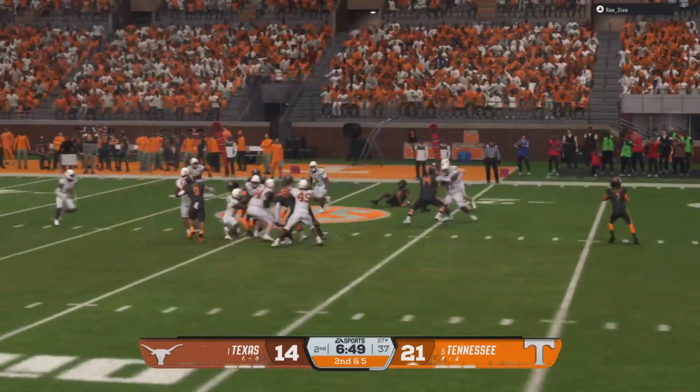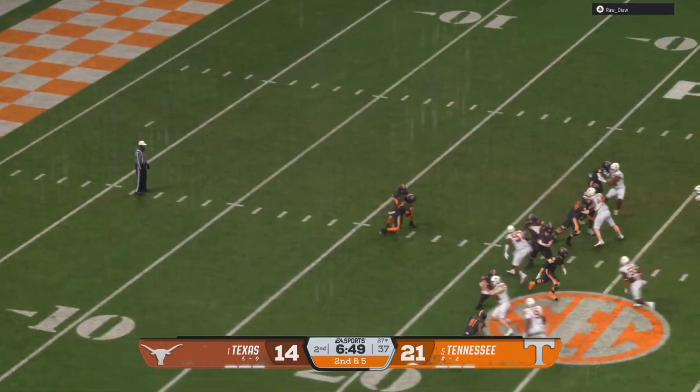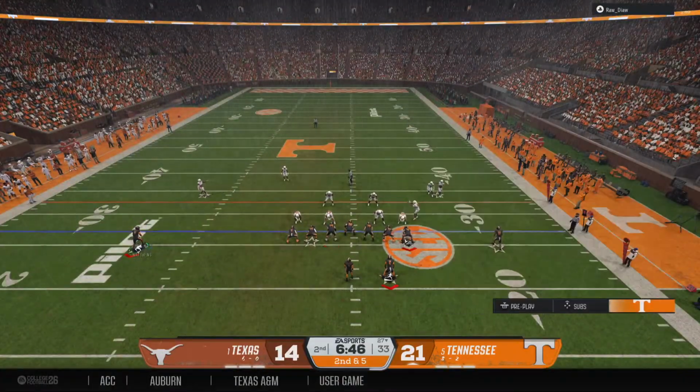This is exactly what you want to see as a play caller. You get positive yards to be able to kind of keep you on schedule as a play caller. That's all you can ask for. Good job up front and a nice run.